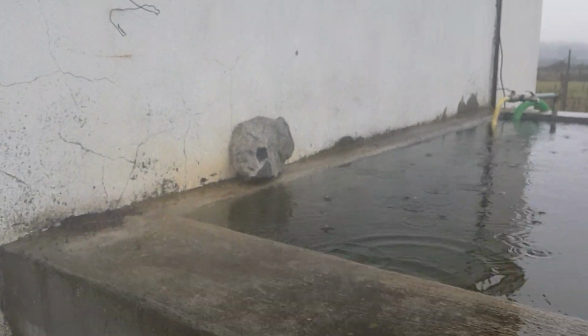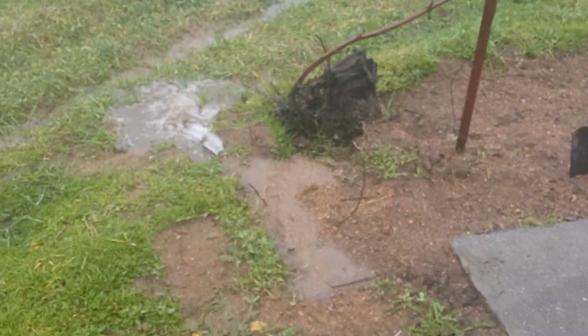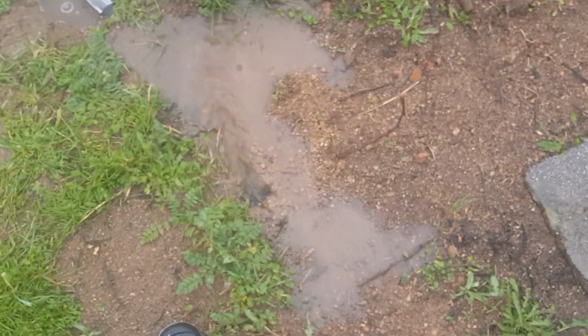So I'm just going to relieve some of the pressure on it. Otherwise, if you look there, it builds up on the side of the house, and that's probably not a good idea. There's a problem with the pipe I installed.